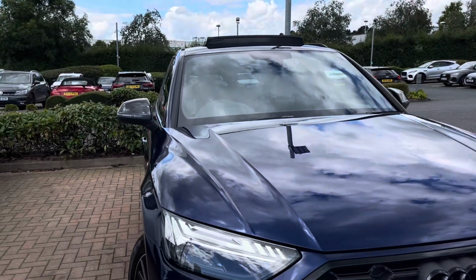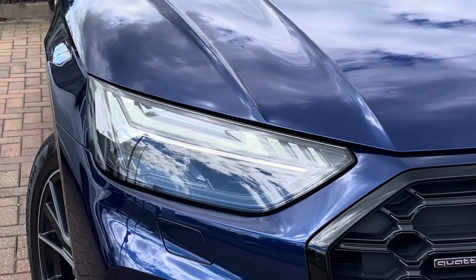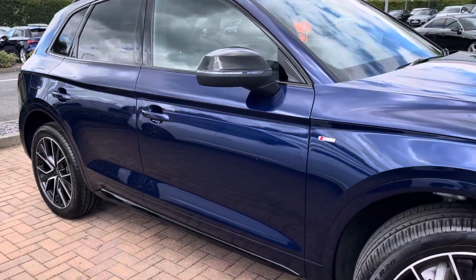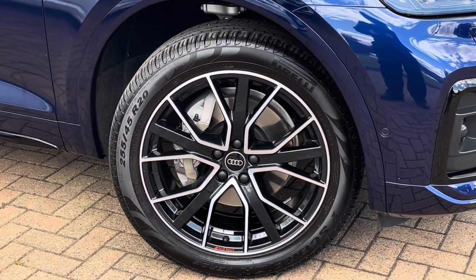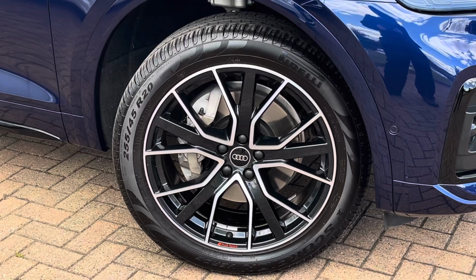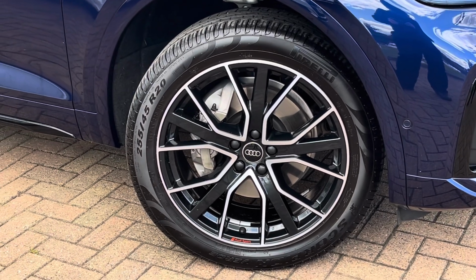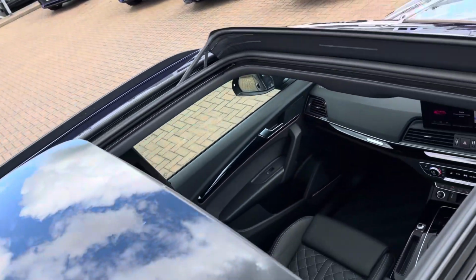On the front we have these fabulous matrix LED headlights offering you maximum visibility regardless of weather condition. And on all four corners these 20-inch Audi Sport 5 V-spoke star design alloy wheels finishing anthracite black with a diamond cut finish, offering a lovely contrast to that blue metallic paintwork and working really nicely with the gloss black styling package.